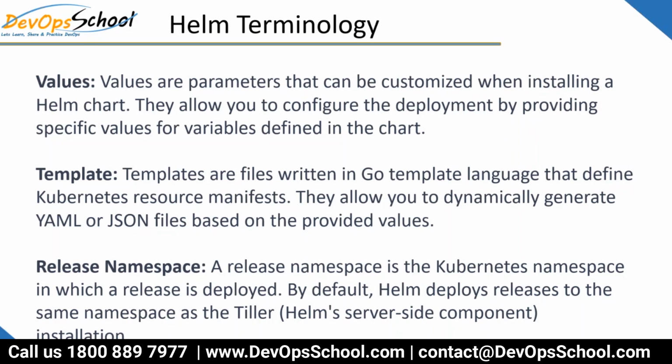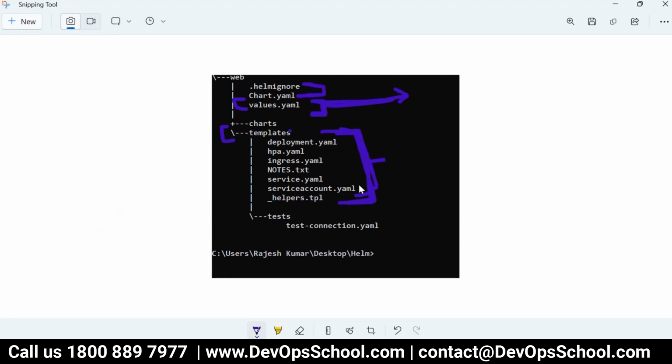Template directory structure, you know that very well. Templates are files written in Go template language that define Kubernetes resource manifests. So here, if you remember that I explained, your templates is nothing but a YAML file. But actually you need to set the mindset a little bit. We are having this YAML file, that's true. If you're not templating it, then why are you using Helm? First of all, think about the reason. You want to templatize, so you are using Helm.